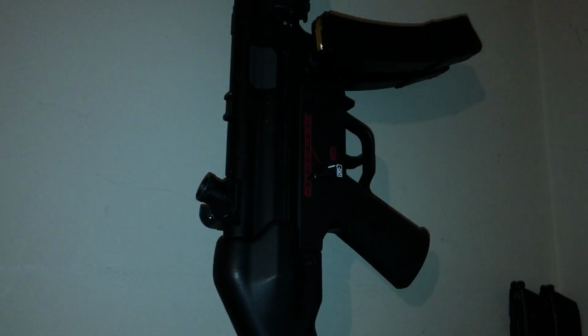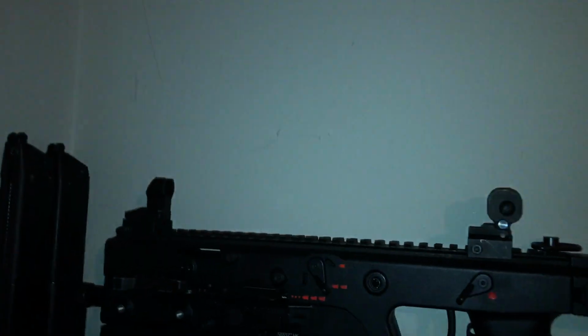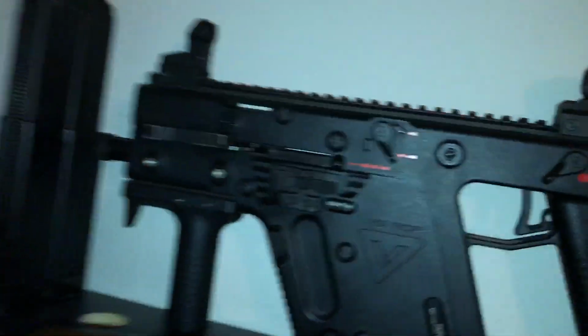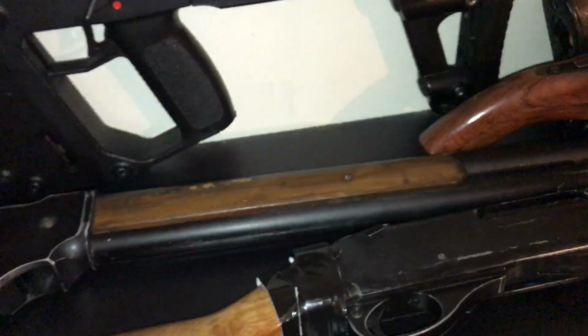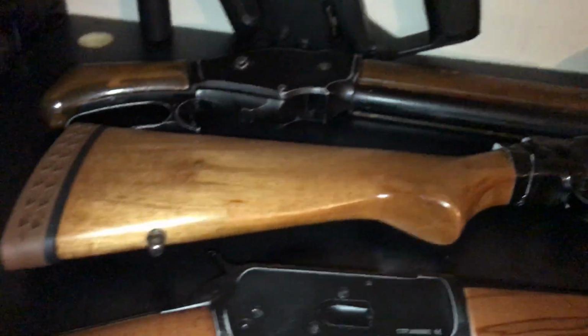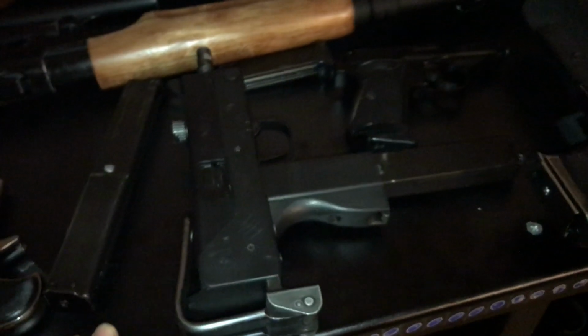I have a B&T MP5 A2, I think, fitted with a front rail kit, dual clip mags, modified with a Titan gate. I have my KWA Chris Vector with a small mag and two full extended mags. I got my Apple Airsoft 6mm Pro Shop M1887. I have my APS Cam 870 full wood, Mark 1, not Mark 2. I have my A&K Randall. I have a Marushin Derringer. That's a spare mag off a KWA Mac 11.